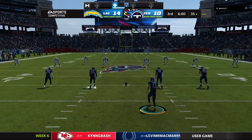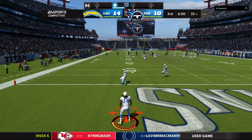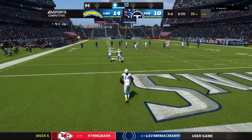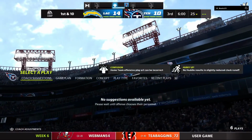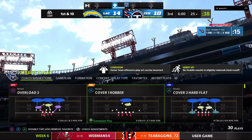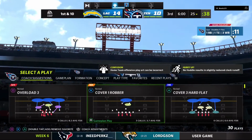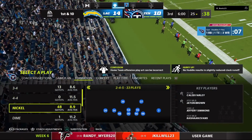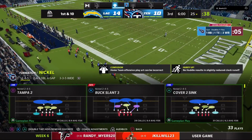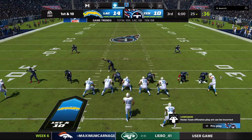So the Chargers will start the second half with the lead and the football as we're underway in the third quarter. And he will not bring it out. It's a touchback. Let's go. The Charger drive about to get going.